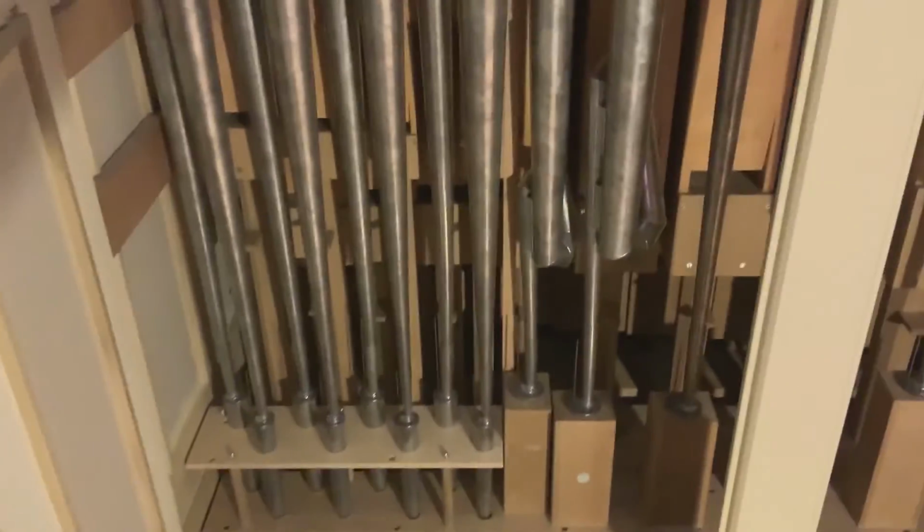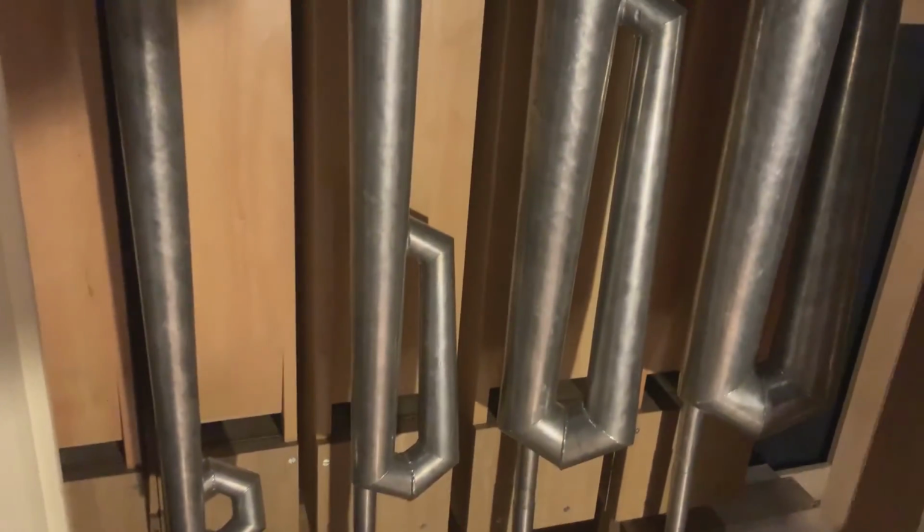Because we don't have room for the full length, you can see where these are curved around, as they're the longest in the organ, a full 16 feet.